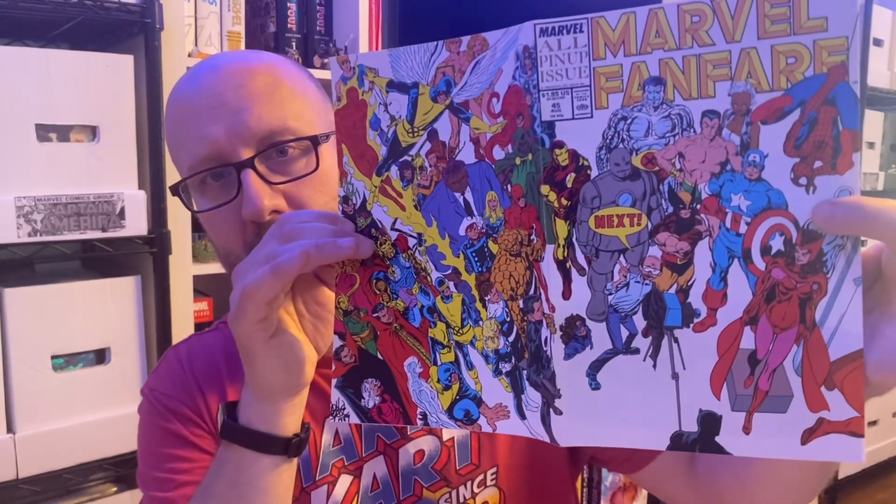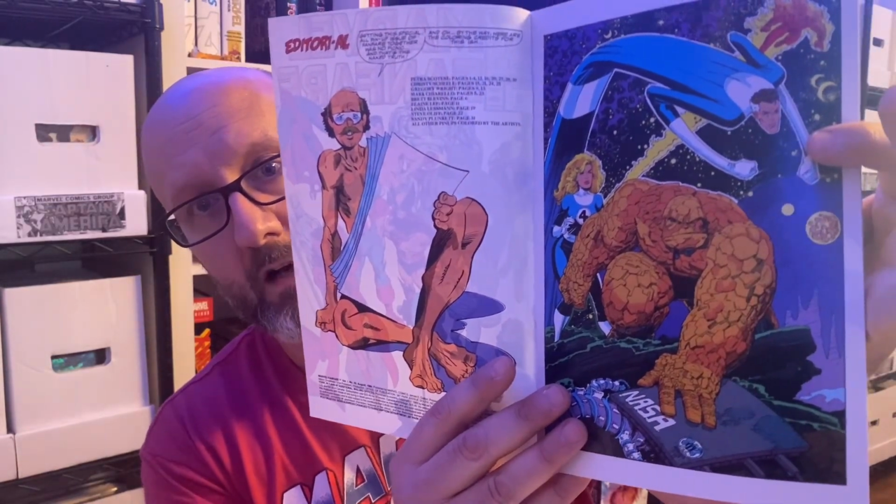This next one is a fun one. Here's Marvel Fanfare number 45. Not trying to get this whole volume. I think it went for like 60 issues, but there's a handful that I have on my wish list, and this was one of them. First, I'll show you the cover, which is a wraparound cover here. But issue 45 is, you can see it from the corner box there, the all pinup issue. And so on every page, you get a full page splash of a team or an individual character.